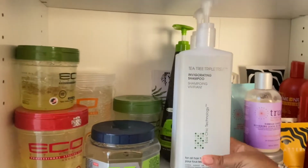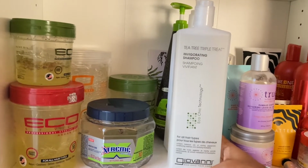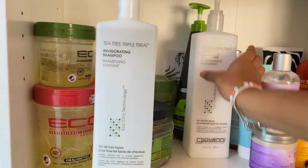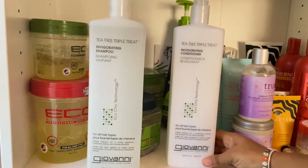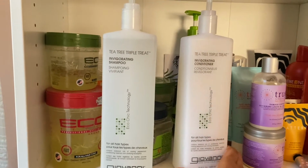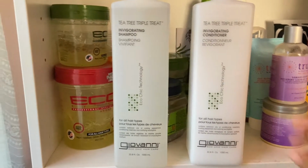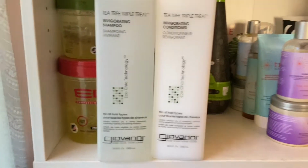Next, we have, I haven't used these bad boys yet. These are the Giovanni Tea Tree Triple Treat Shampoo. And then I have the conditioner. These two were $12.99 at TJ Maxx. Like, look at how big it is. These were $12.99 at, not TJ Maxx, I'm sorry, at Marshalls, $12.99. And you get 33.8 fluid ounces. For the size, I think that's definitely worth it.